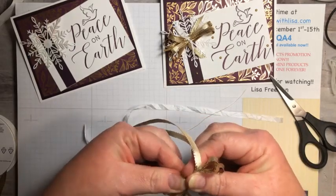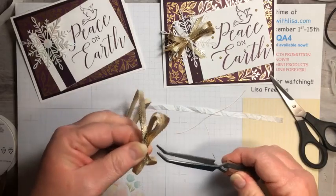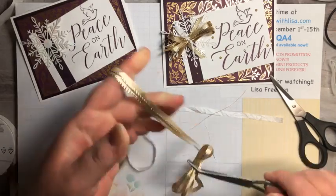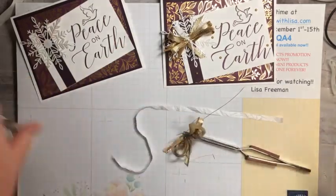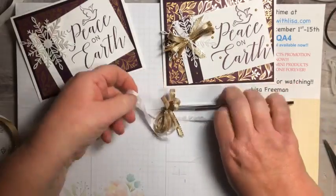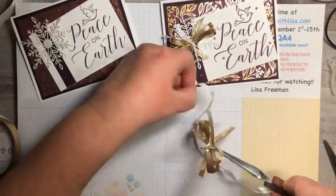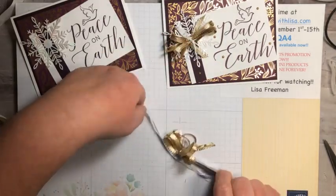And then you need your tweezers, which I got on Amazon. So we're going to hold that smushed together, and we'll just trim the ribbon. And then you want to put this other ribbon underneath it, kind of wrap it around. Let me turn it this way, it's easier. All right, so we're going to get this, oops.